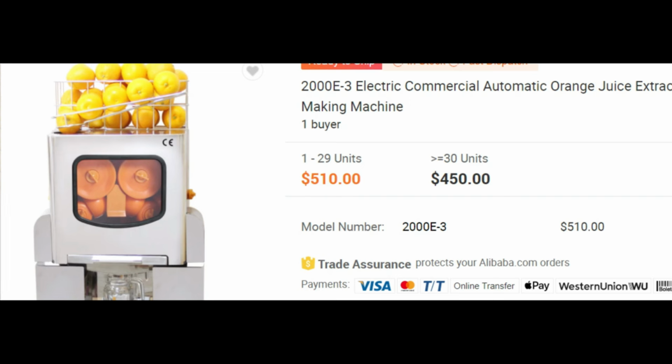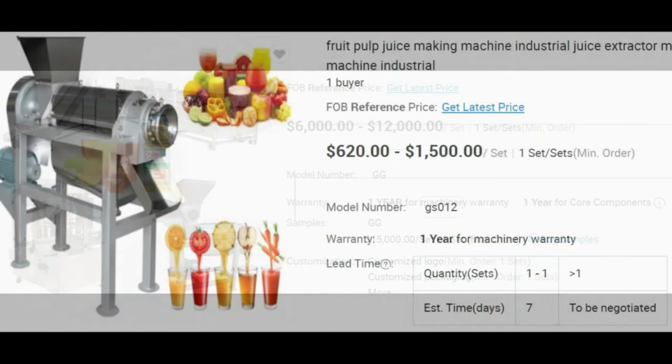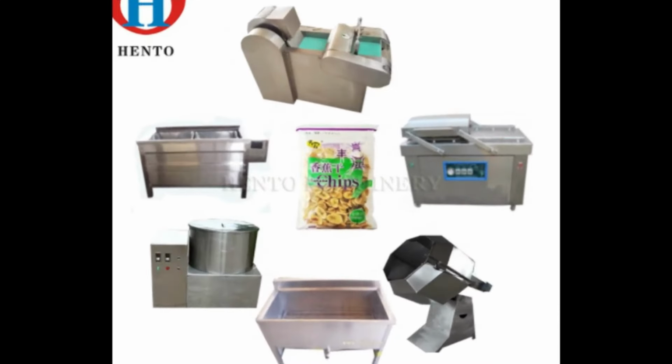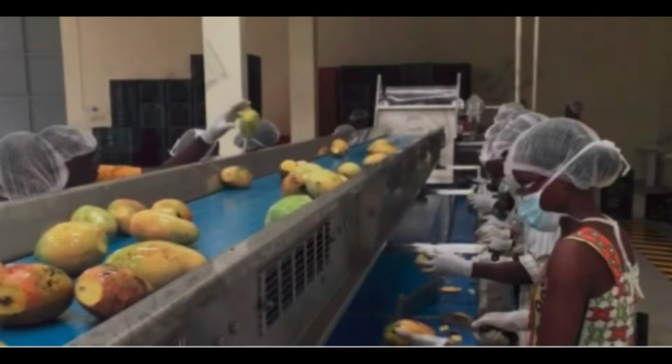Before diving into marketing, it's crucial to understand your target market. Conduct thorough market research to identify your potential customers, their preferences, and buying behavior. Knowing your audience helps tailor your products and marketing efforts to meet their needs effectively. Develop a strong brand identity that resonates with your target market. Your brand should convey quality, health benefits, and authenticity.